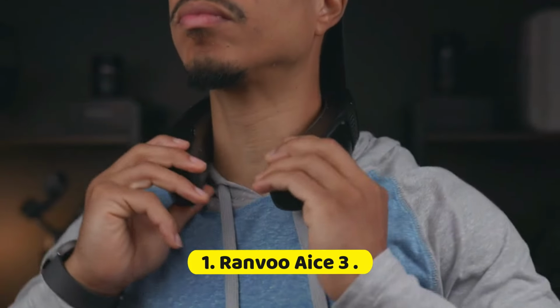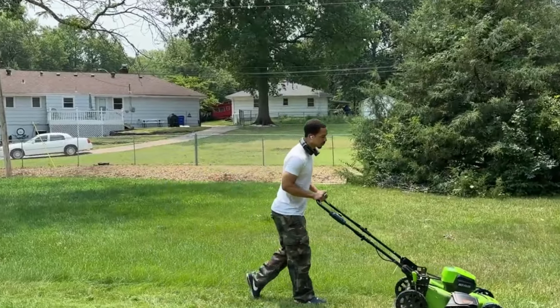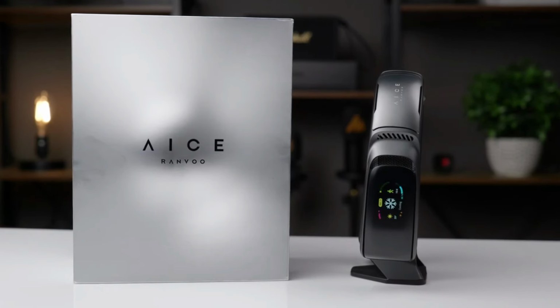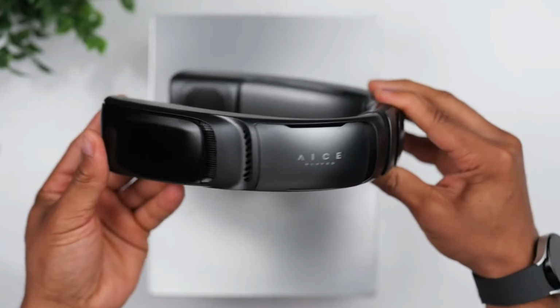1. Ranvu Ace3. The Ranvu Ace3 is a sleek and innovative smartphone accessory designed to enhance user convenience and style. Crafted with a blend of modern aesthetics and practical functionality, the Ace3 serves as a versatile companion for mobile devices, offering robust protection and ergonomic design.